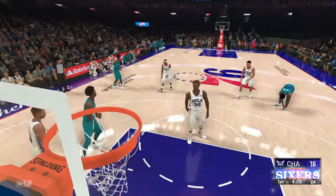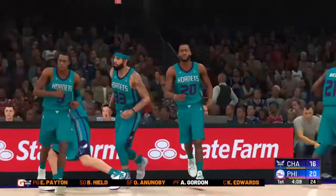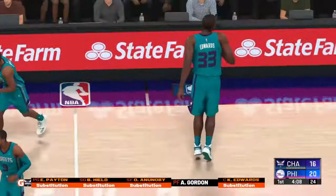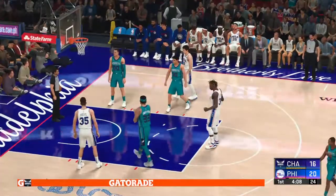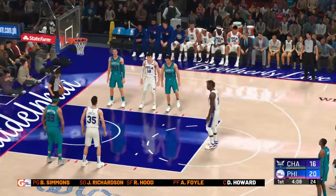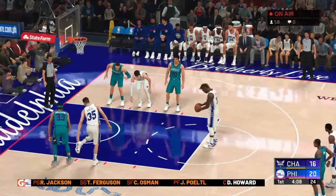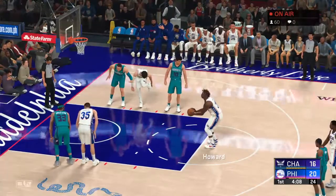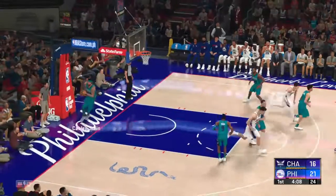The first one falls. A big X factor for the Sixers, I think, will be the development of Ben Simmons' jump shot. He's got to become at least a threat as a perimeter shooter if they're going to have a chance to win it all. And both free throws good for Howard.